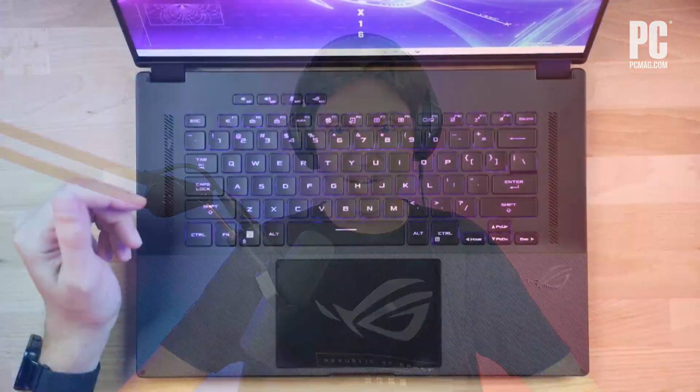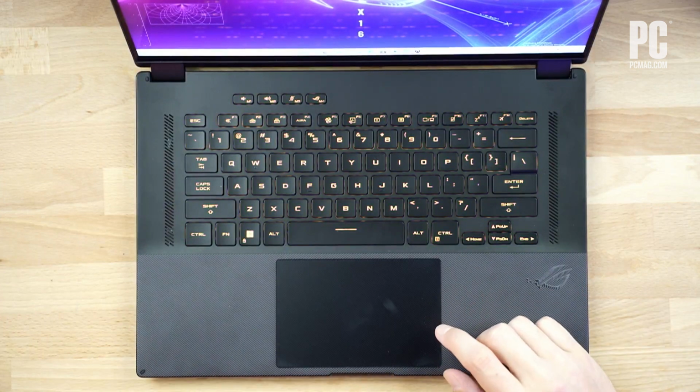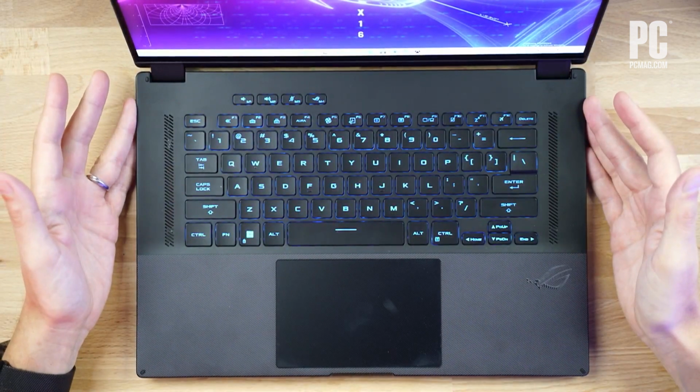And now we're extending the ROG Flow series further, and we're adding a 16-inch version because people told us, hey, we would like to have a bigger display and we would like to have an option for even more performance. And the 16-inch form factor allows us to do that. So let me switch to my top camera, and I have it right here in front of me. So there you see the ROG Flow X16.